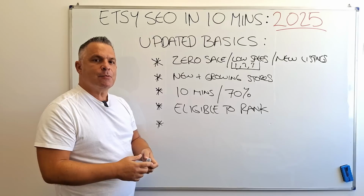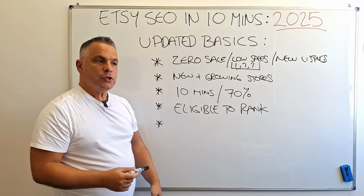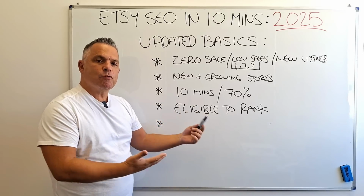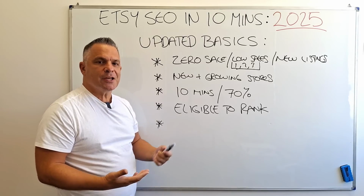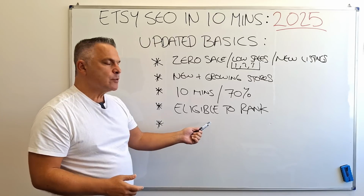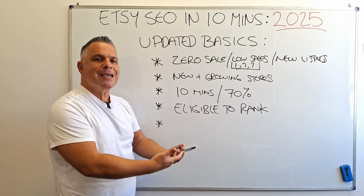So if you've got a keyword that the customer's looking for and they type that in, it means you're eligible. You are available along with all your competition to be ranked for that search query. But the ranking of the search query doesn't happen with the keywords. Of course not. It happens with quality score. It happens with how many sales your listing's got, how quickly your listing made those sales.